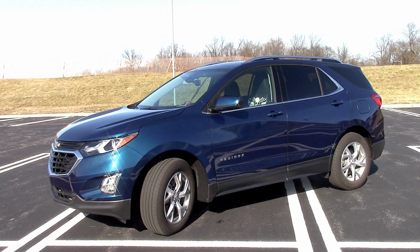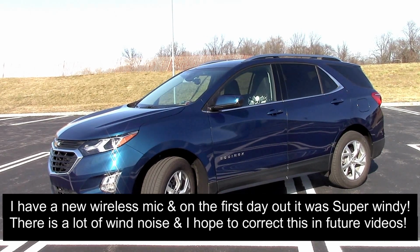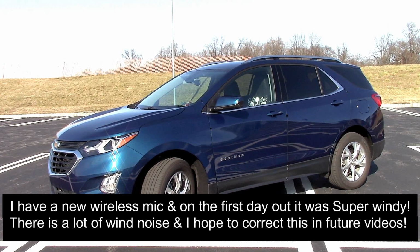This is a 2020 Chevy Equinox. This is going to be a long-term review, and with the long-term review I'm going to go over some of the pros and cons after 90 days of ownership.